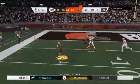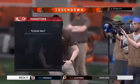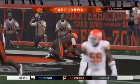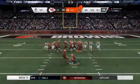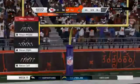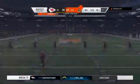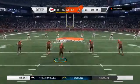Now a fake on the give here as they try the run-pass option. They get this to Beckham on the perimeter. And he'll take it into the end zone for a Browns touchdown. A 7-yard touchdown grab. And the Browns take advantage of field position on the turnover to cash this one in. Point after, right down the middle. And that will extend this big lead.